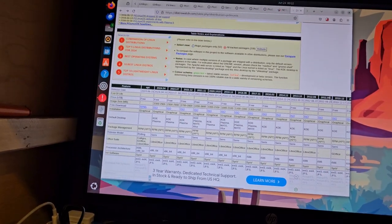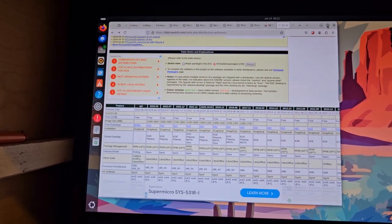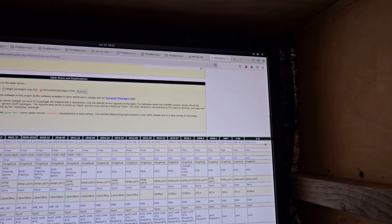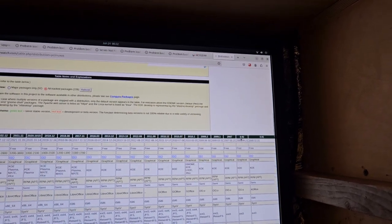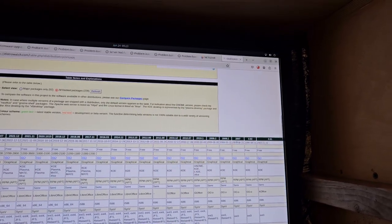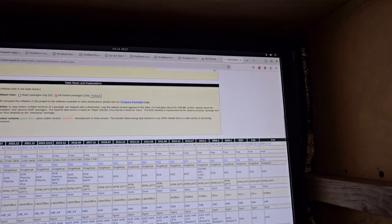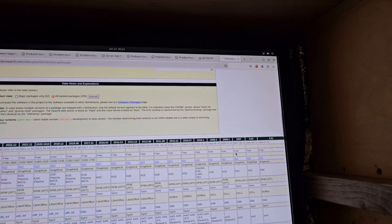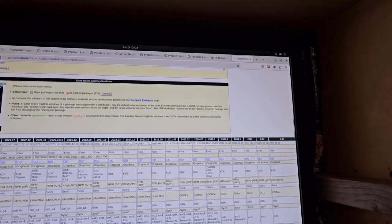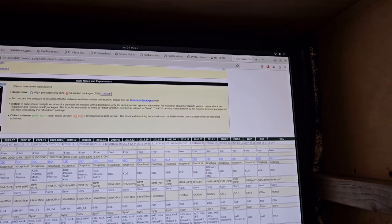Release date. Holy hell, look at this. I don't know what that means. 0.9.92. I don't think PC Linux OS was out in 91 or 92. Definitely 2007. So it's always used KDE basically. Let's see what it used in 97. RPM, apt.